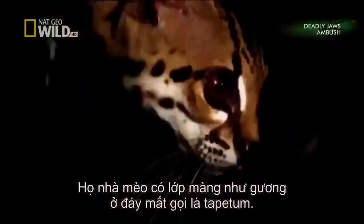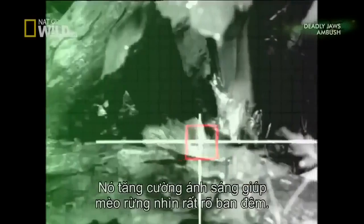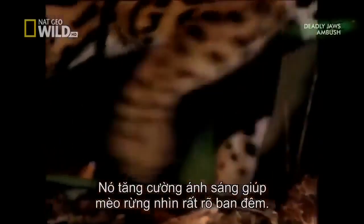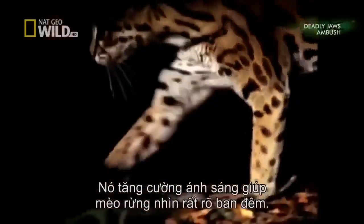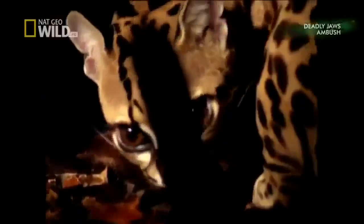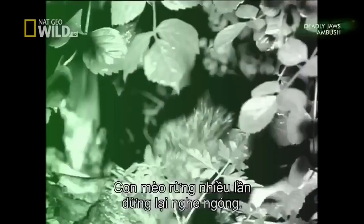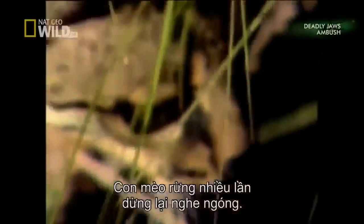All cats have a mirror-like membrane on the back of the eye called the tapetum. This enhances light, giving cats high-tech night vision. Large paws cushion sounds as the margay creeps around the forest floor. The cat pauses from time to time, listening.